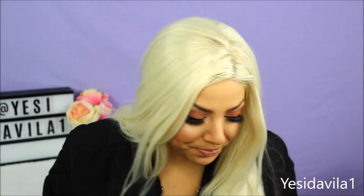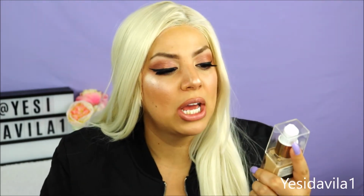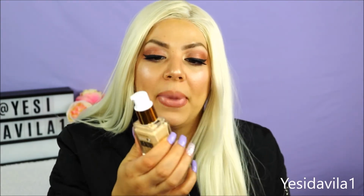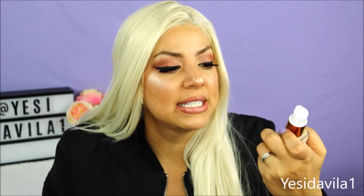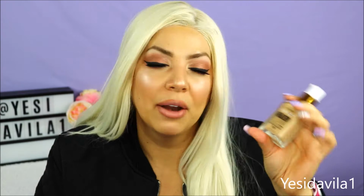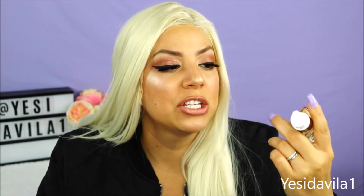Going on to medium to full coverage, my favorite one is the CoverGirl Vitalist Healthy Elixir. This is probably the one foundation out of all these that actually surprised me. It does come with a pump. It is a glass container. It looks a little bit fancier. It's a little bit more on the pricier side of CoverGirl. I remember I haven't used CoverGirl since like high school, so this actually took me by surprise.